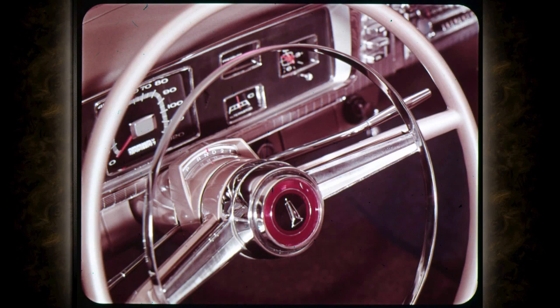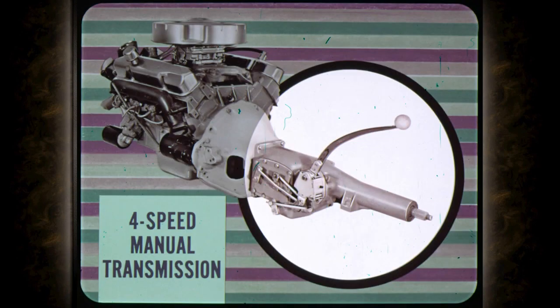To make driving easier, there is the famed torque flight transmission. This year, the torque converter's stall speed has been increased to almost completely eliminate creeping when the car engine is idling. Straight stick fans can have a 4-speed floor-mounted manual transmission with the 361 and 383 V8s, and it's the standard transmission with the 426 high-performance engine.